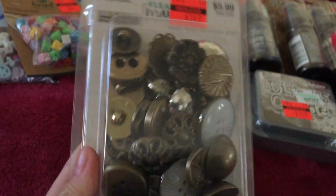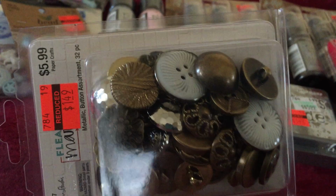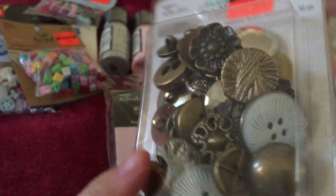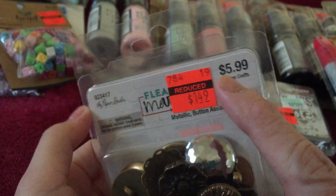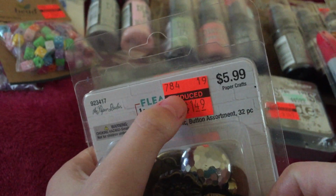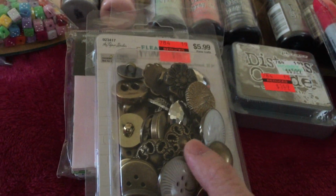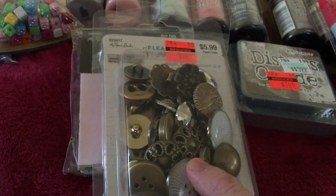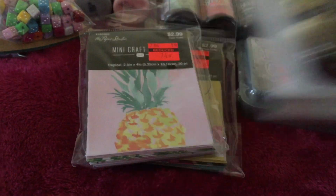And I also got more buttons, and these are like a unique kind of buttons. It kind of reminds me of vintage. So it's like a metallic kind. Yeah, metallic, shiny. So cute. It's from the flea market, and it was $5.99, and it became $1.49. Okay, so I bought this one because you can use this as a closure in your journal, so it would be very pretty to look at rather than the common buttons. So this would be a unique kind of button, so you can use it in your journal.